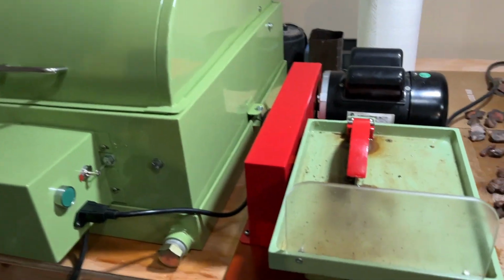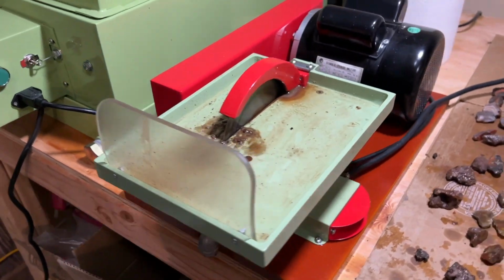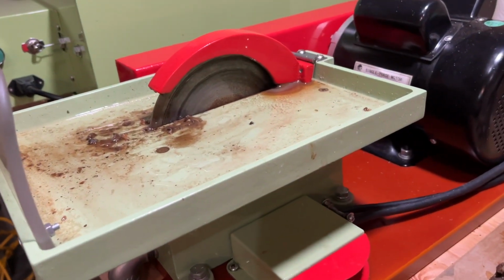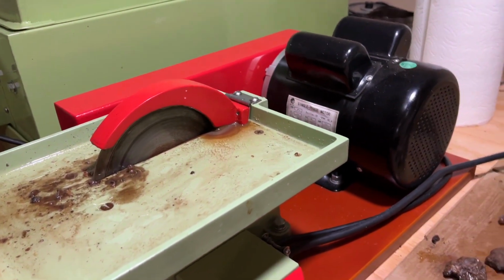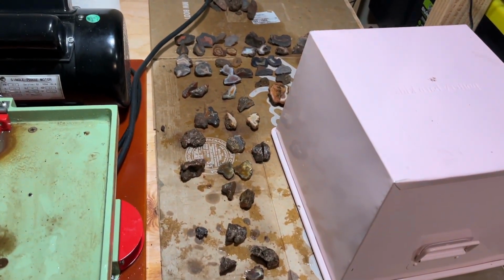But I gotta say, just a quick word, if you couldn't tell from the video, this Highland Park saw was an absolute champ. Just a total beast. It did a fantastic job working through not a small amount of agates. Awesome saw. Definitely on the more expensive end of the spectrum, but you definitely get what you pay for. All right, I'm gonna call it a night, and I'll see you tomorrow to take a look at these agates.